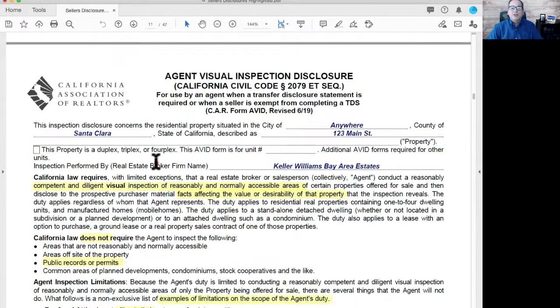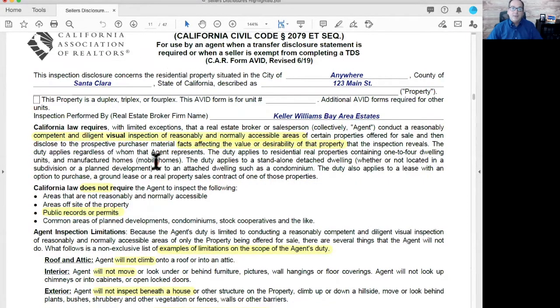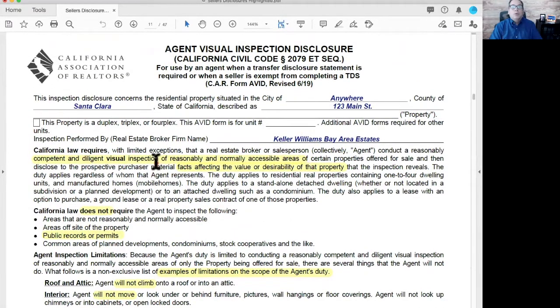We're going to go down to the agent's visual inspection disclosure. This is my job. Now it's time for me to tell the buyers what I know about the property. And it's only visual, okay? So I'm going to do a visual inspection of normal, accessible areas, and note facts that I think will affect the desirability and the value of the property. Now, I'm not going to get too detailed. I'm just going to go around and note there's a crack, there's a smudge, there's a ding, there's a scratch, things like that. But I need to do this.